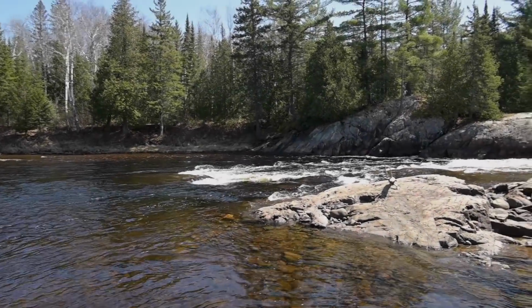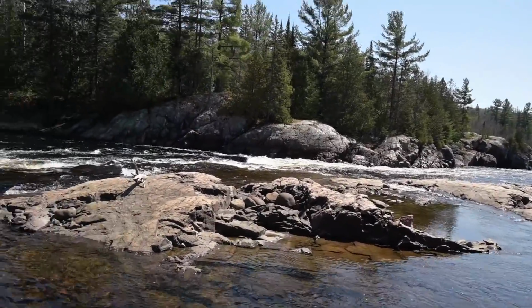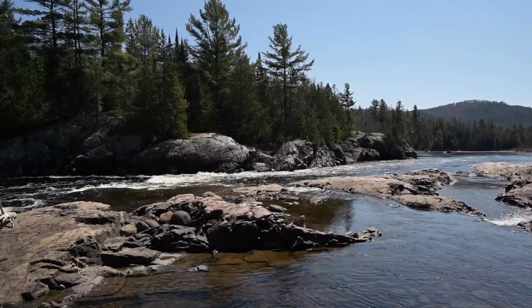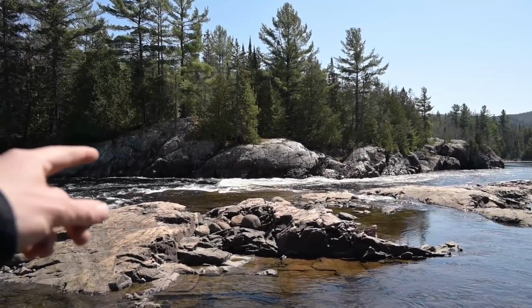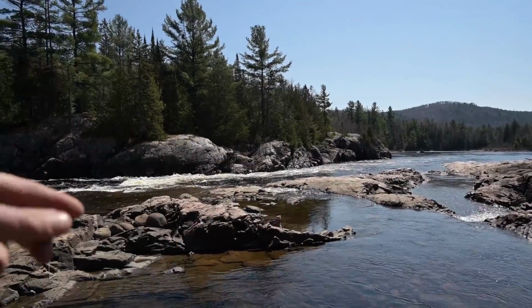So I'm debating on running this. This will be by far the craziest thing I've done on this trip. Really close to the rock wall. I'm gonna hike out there and get a better look.